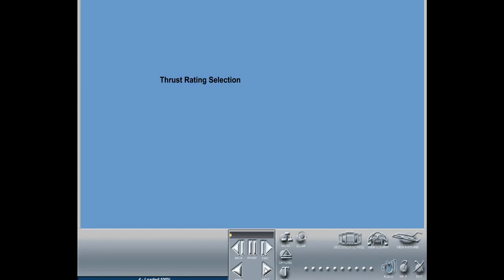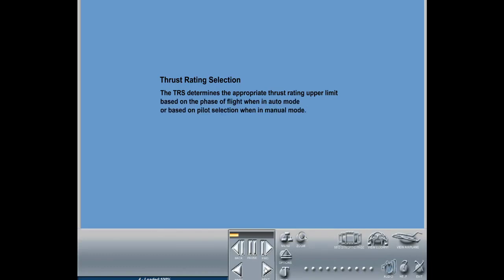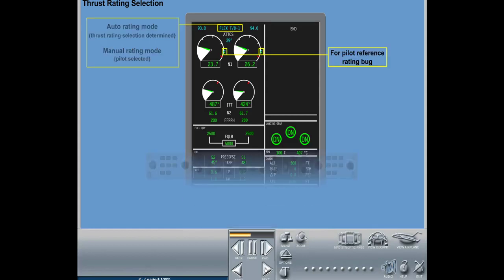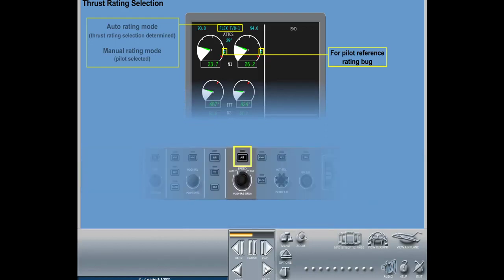Thrust rating selection. The thrust rating selection determines the appropriate thrust rating upper limit based on the phase of flight when in auto mode or based on pilot selection when in manual mode. The selected thrust rating in either auto, thrust rating selection determined, or manual, pilot selected, rating mode is displayed on the ICUS display for pilot reference rating bug, and is used by the auto throttle when engaged so as not to exceed the determined thrust rating upper limit.